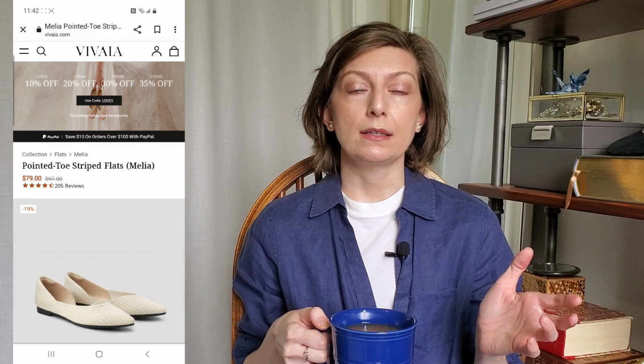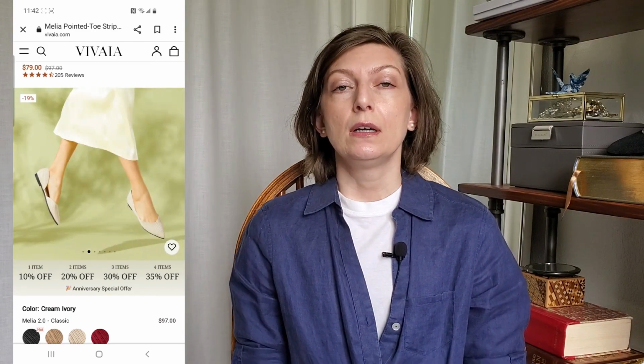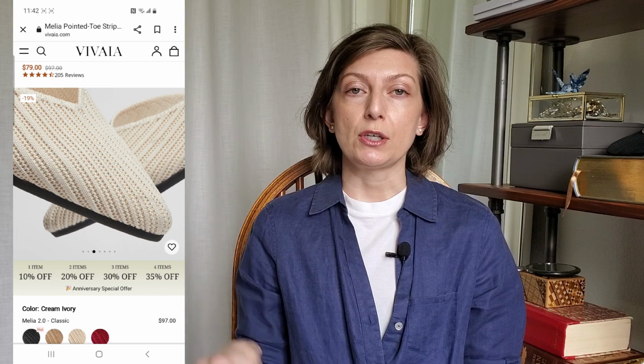So I've been keeping my eye out for flats of this nature, of this color, especially during the summer months, because obviously summer kind of gears itself towards lighter colors. And I believe I came across a pair from Vivaia, which is a company that I am familiar with. I haven't tried any of their shoes yet, but I know that there are a lot of people who have done reviews and such here on YouTube.